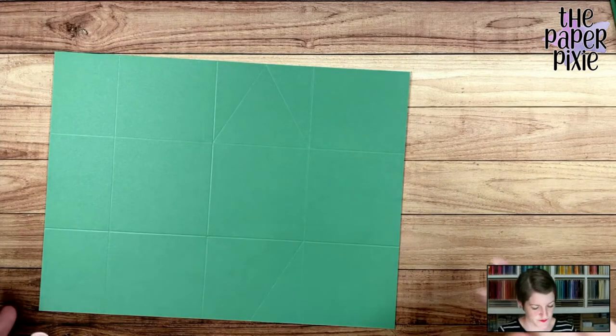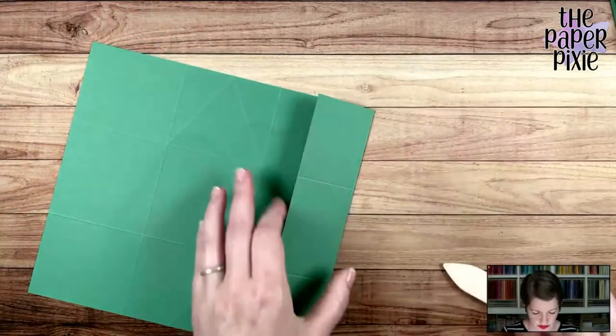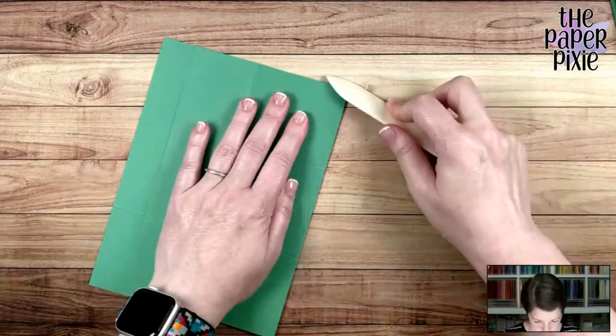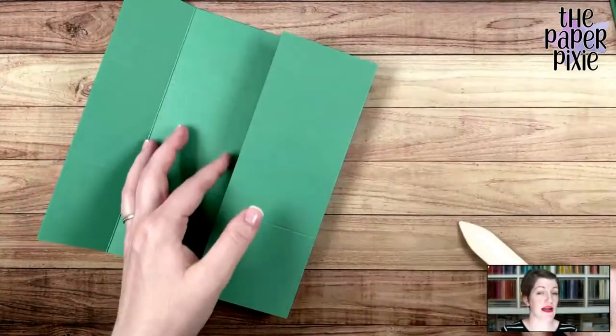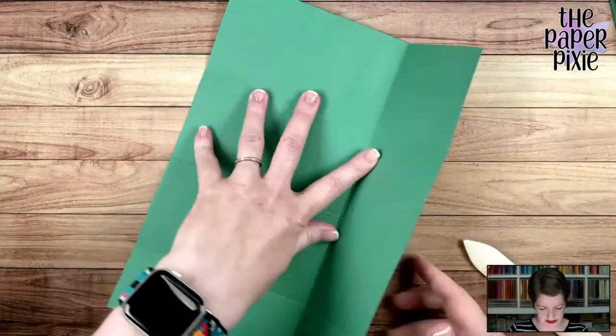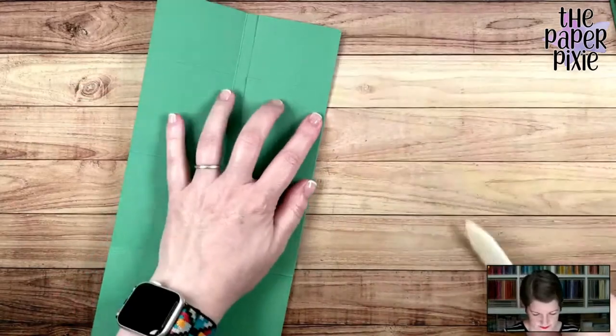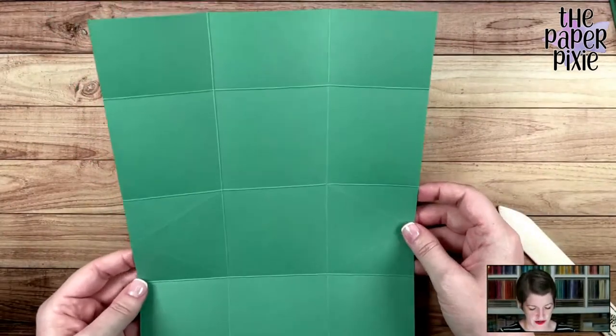I'm going to then fold and burnish on all the straight score lines, so don't worry about the diagonal ones just yet. I'm going to attempt to hide the magnets during tonight's broadcast, because I know a lot of you like to do that. All right, so we've folded and burnished on all the score lines.